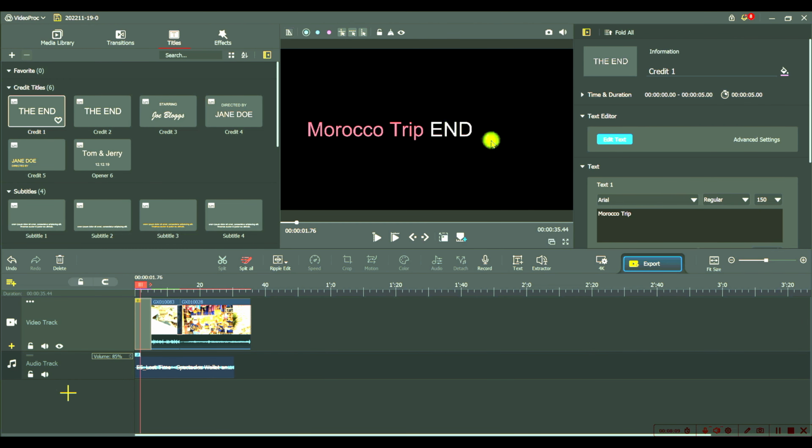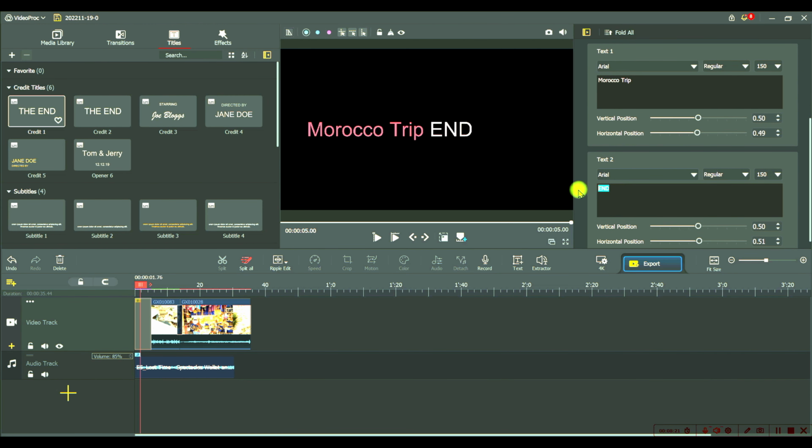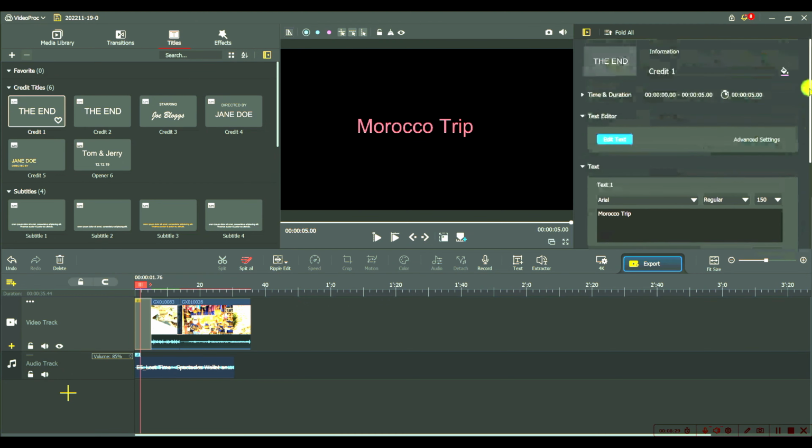Okay, so I need to change this one. So Morocco trip is okay. Okay, where is the end? Okay, here. So I'm just going to delete that. Vertical position, horizontal positioning. Okay, so that should be okay.